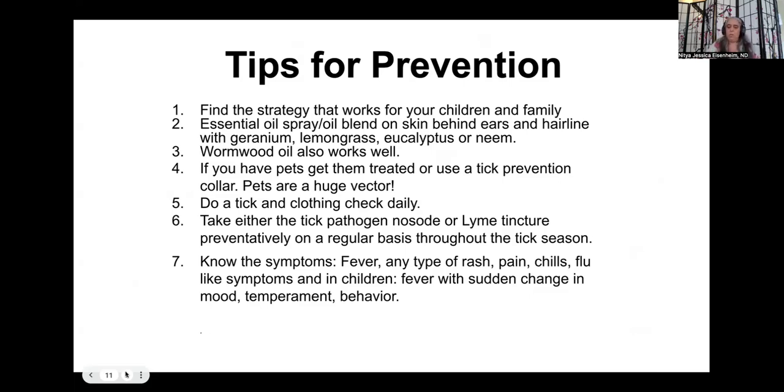And the tick pathogen nosode. So I usually have people do either this one or this one. This is a homeopathic preparation. Both of these are available for sale for anybody. You don't have to be a patient to buy them. I like the tick pathogen nosode because I only have to do it once a week. So that's the one I usually choose because I find it easier, but some people like the everyday thing.